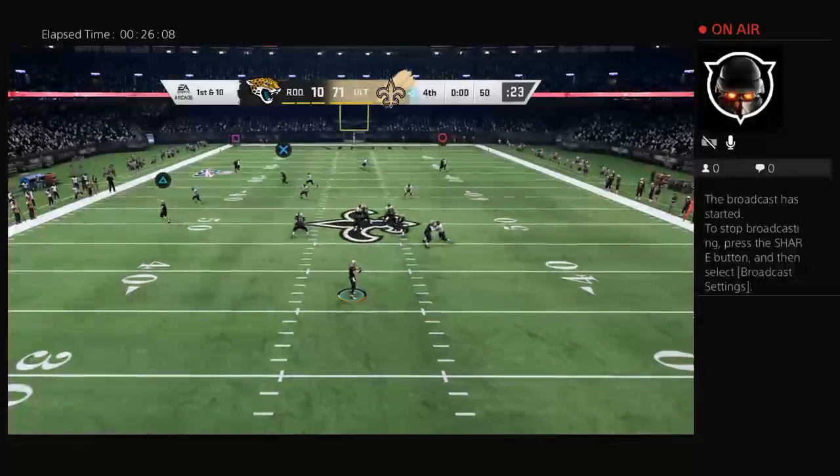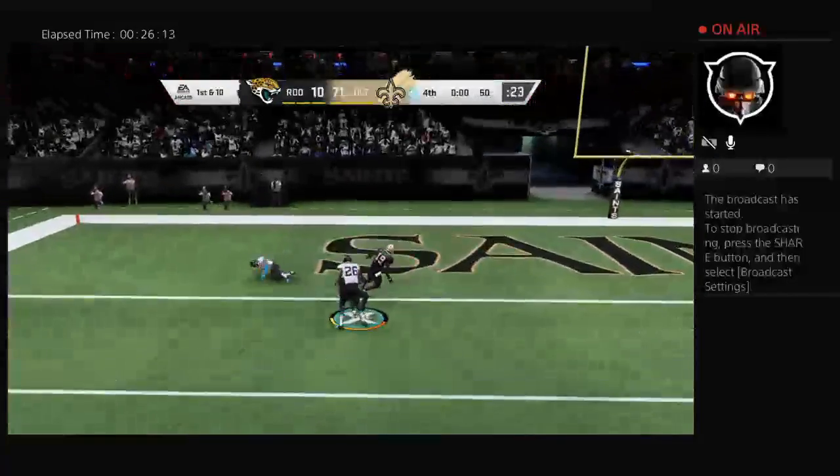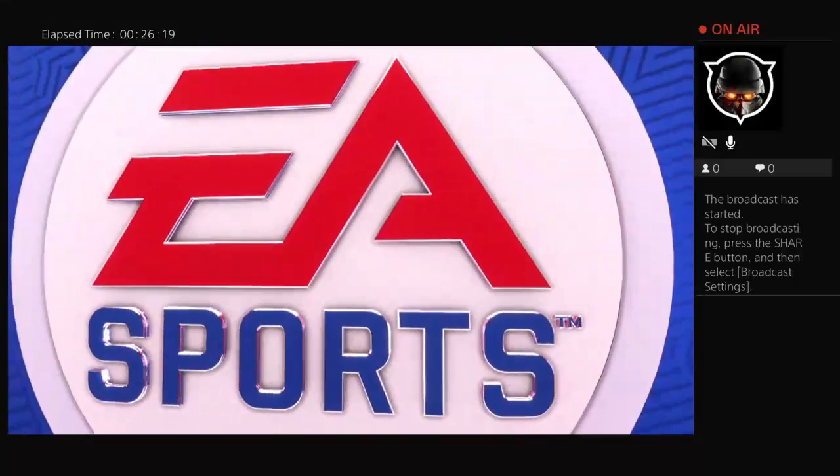Now a play fake here on 1st down. He's going to take a shot right away for the end zone. That's going to be caught. Well, Charles, it's one thing to win. It's another thing to win and put up the amount of points that they did.